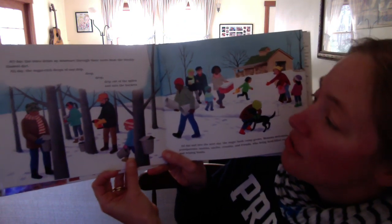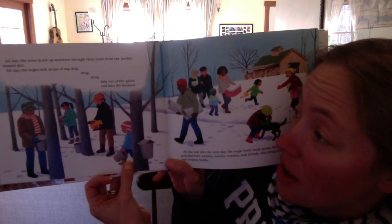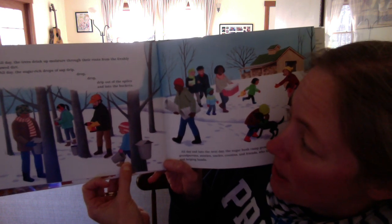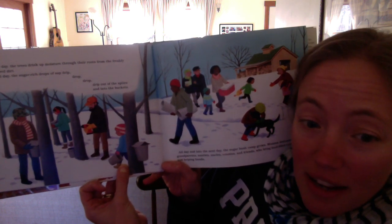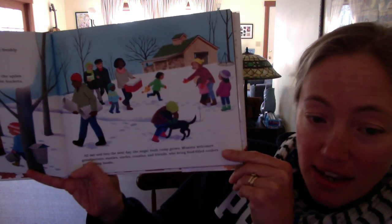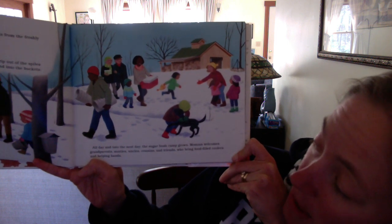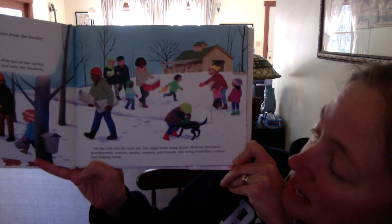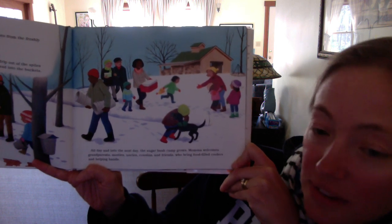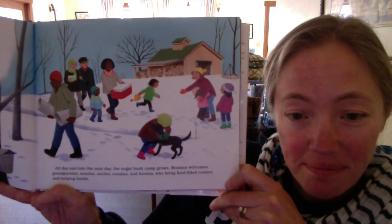All day, the trees drink up moisture through their roots from the freshly thawed dirt. All day, the sugar-rich drops of sap drip, drop, drip, drip out of the spiles and into the buckets. All day, and into the next day, the sugar bush camp grows. Mama welcomes grandparents, aunties, uncles, cousins, and friends who bring food-filled coolers and helping hands. See that?